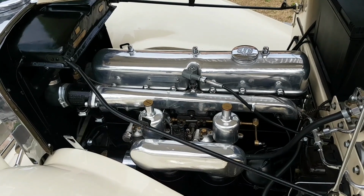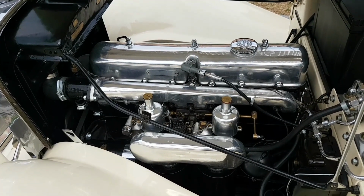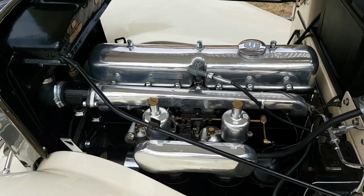It's a 6-cylinder inline engine with a displacement of 2,663 cc. It has two SU carburetors.